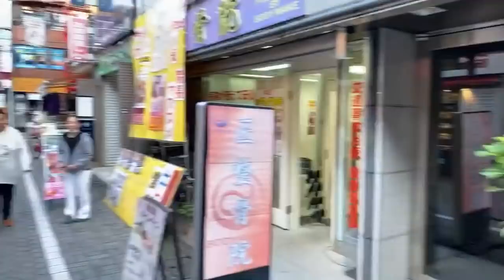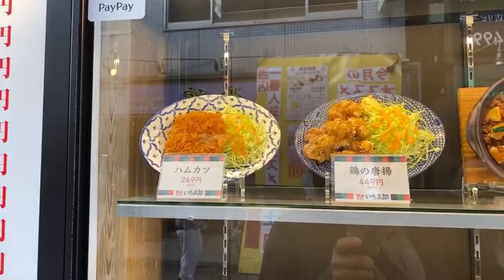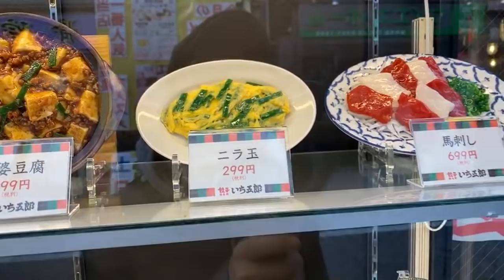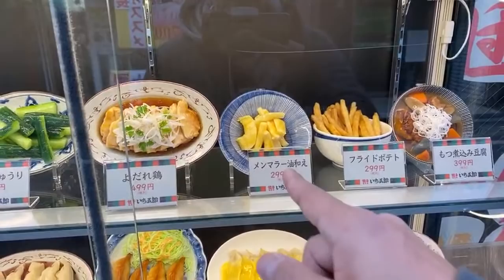This one also looks like it's a chain. This is a gyoza restaurant, but of course they sell more than just gyoza. In here you have ham katsu, karaage. Oh, I love karaage. That's in my top one, probably. That's my mom's favorite food. She comes to Japan, I want some karaage, she says. Mabo tofu, niratama, nira is like a green plant, and egg. There's some, is that basashi? Looks like basashi, which is raw horse meat.